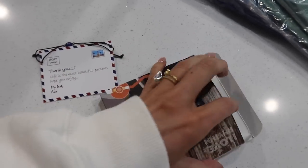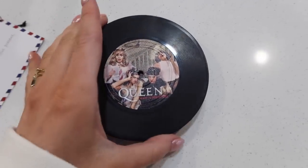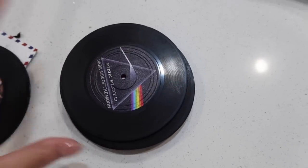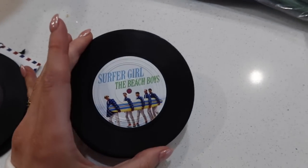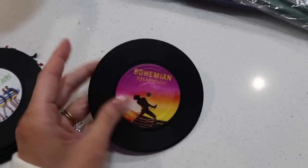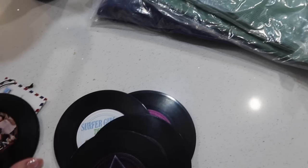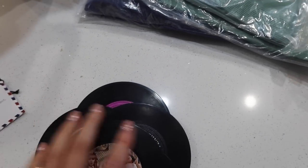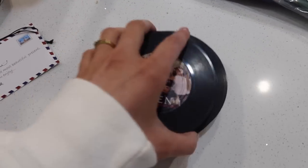But I got more of our vinyl coasters because we have multiple spots where we need them now. So I got this Queen one. I got a Pink Floyd one. I got a Rolling Stones one. Got the Surfer Girl Beach Boys one. And I just got a Bohemian Rhapsody. I thought I got one more, but I actually think this is it. So I'm not sure if the other one I thought I bought is from a different shop or not. Maybe I should check. But yeah, super cute.